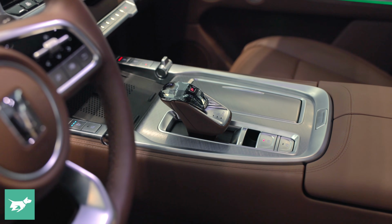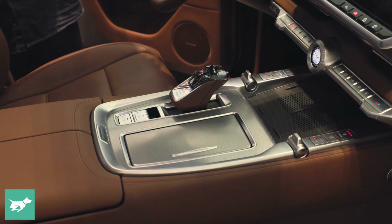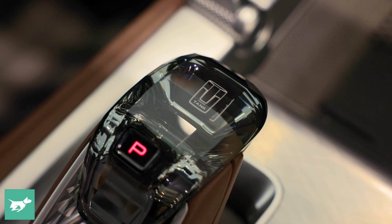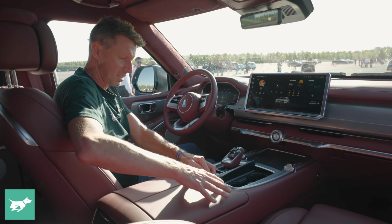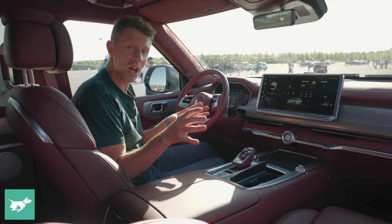But I suppose the real takeaway is just how good looking this is, how classy it feels. I mean, look at the center console, double wireless charging for my phones, and a really nice crystal sort of effect on the gear shifter, and just giant things. So if you're moving away from a Land Cruiser or a Patrol, this thing just feels hyper luxurious.